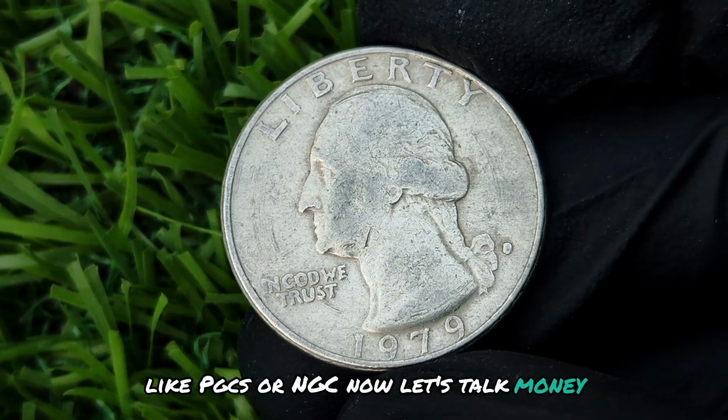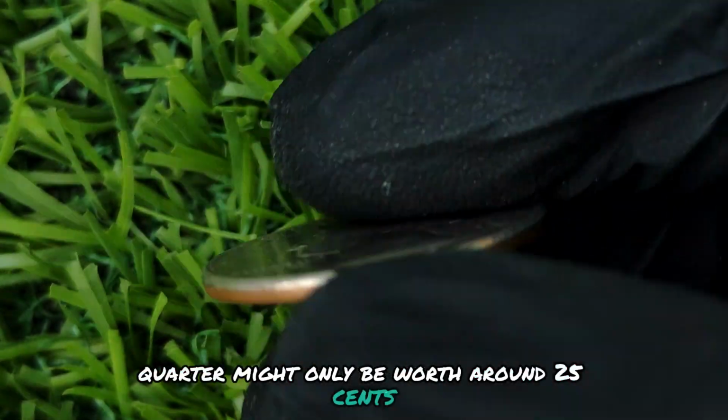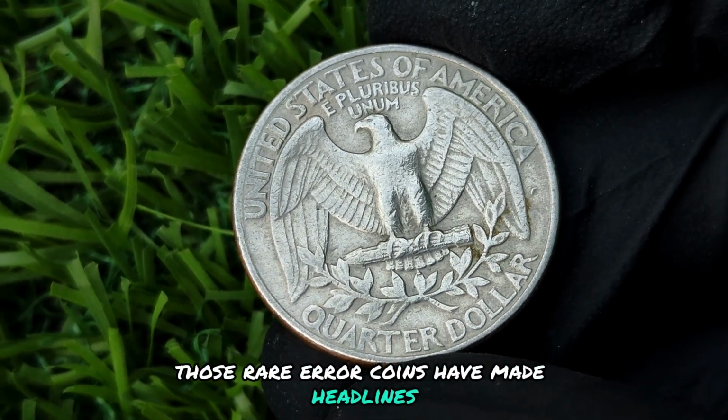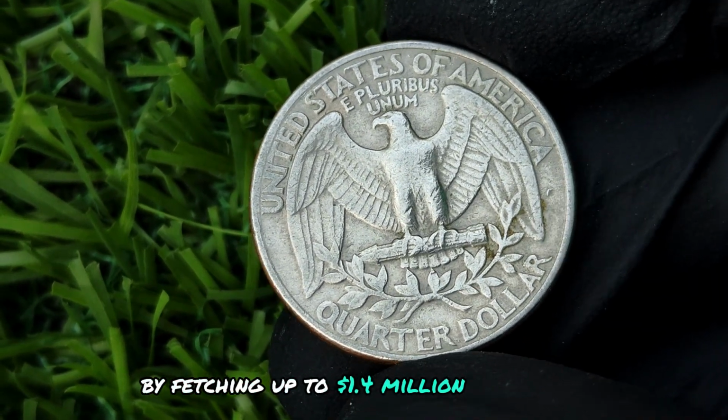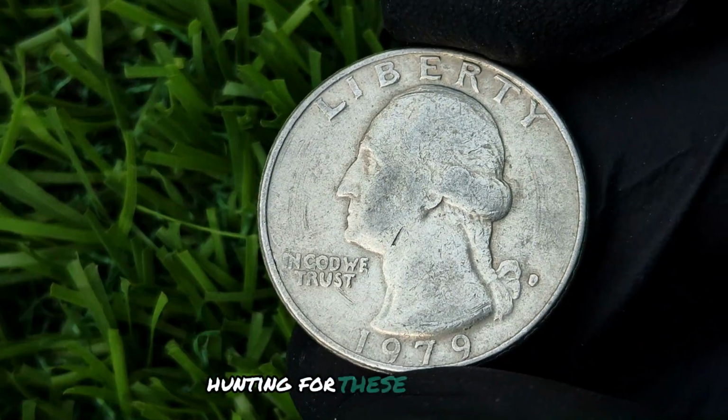Now let's talk money. While the average 1979 D quarter might only be worth around 25 cents to a few dollars in circulated condition, those rare error coins have made headlines by fetching up to $1.4 million at auction. This is largely driven by collectors worldwide hunting for these rare gems.